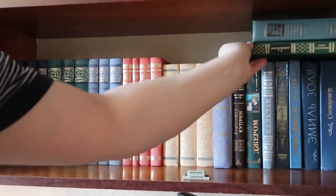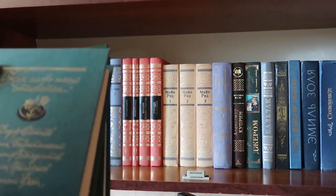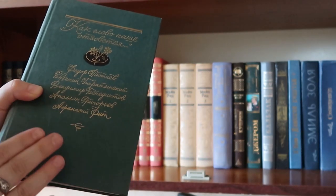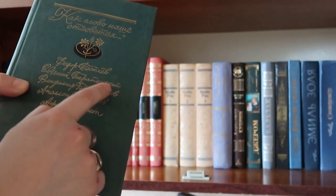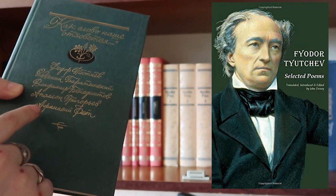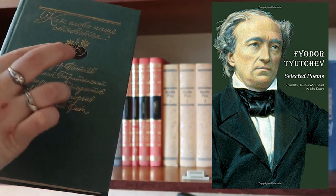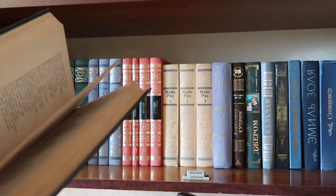Then we have two poets. Oh, it's covered in dust. We have two books with poetry. So first, this one, which is a collection of a few poets. It has Fyodor Tyutchev, Evgeny Baratynsky, Vladimir Benediktov, Apollon Grigoryev, and Afanasy Fet. My favorite ones out of all of these, I think, are Fyodor Tyutchev and Afanasy Fet. They both write mostly about nature, like Russian nature, and I really enjoyed their poems.